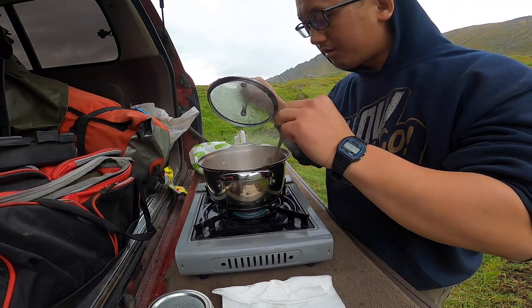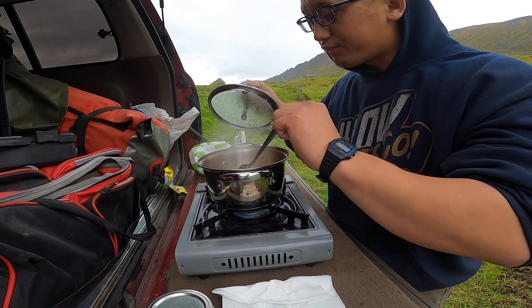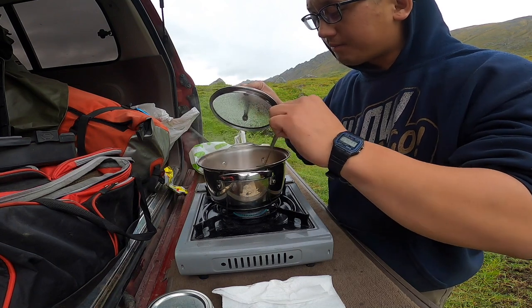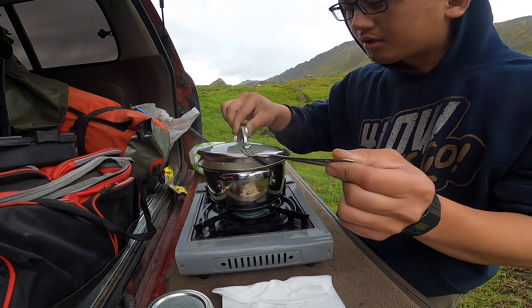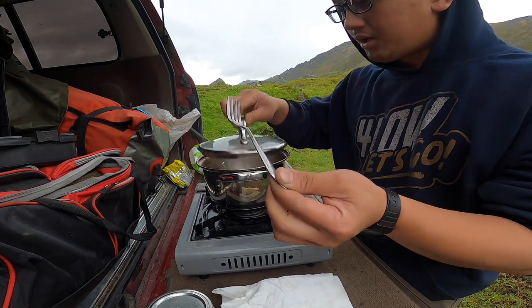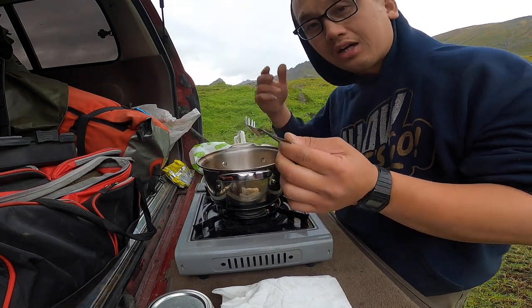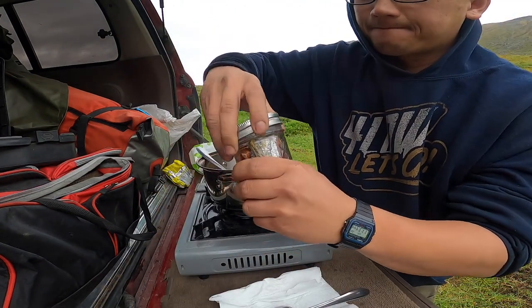Our noodles are almost about to be ready. We're not adding any other condiments in here. I didn't bring anything. Super simple, last minute trip. I think it's good. I don't want it to be too soggy. Okay, we're gonna eat right off of this. Hope you guys come along and enjoy with me. This is the salmon.